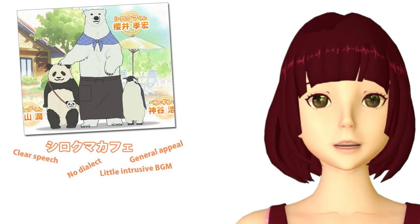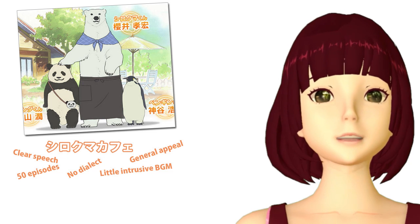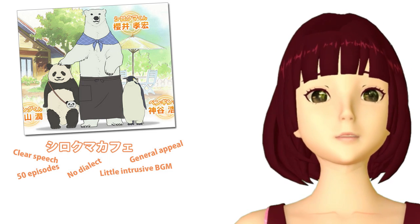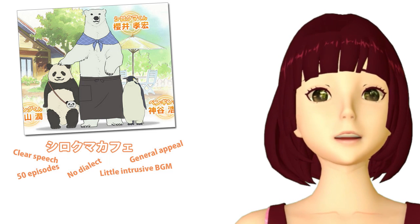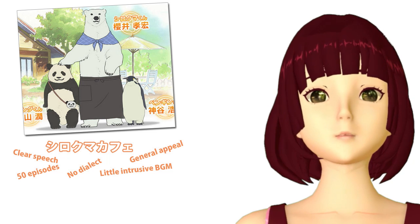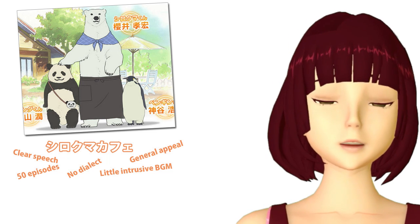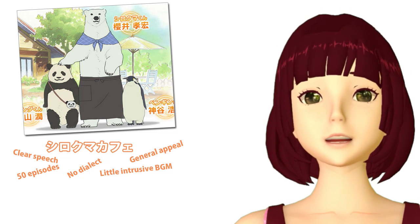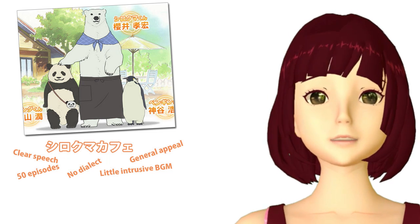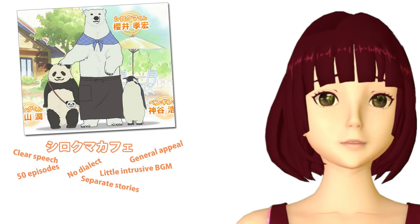On top of this, there are a lot of episodes, and that's important because it's good to watch a lot of the same anime for a number of reasons. Notably that every anime tends to have its own subset of commonly used vocabulary, so it gives you more chance to get used to that. And another very useful thing is that in Shirokuma Cafe, unlike most anime, every episode is divided cleanly into two halves with two separate stories.